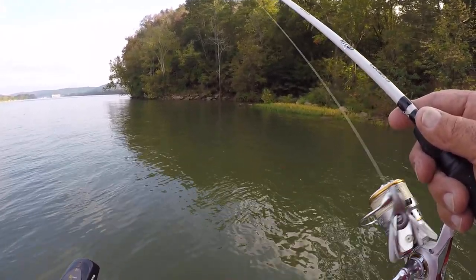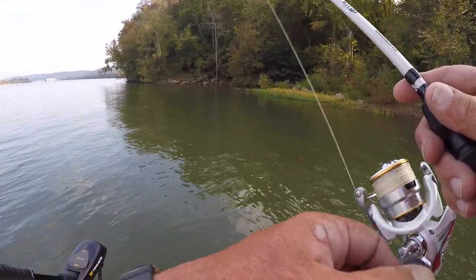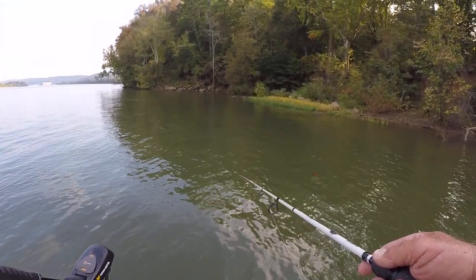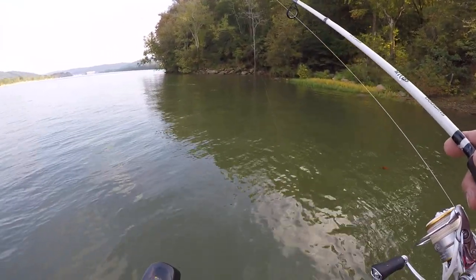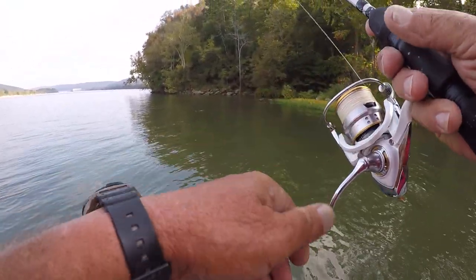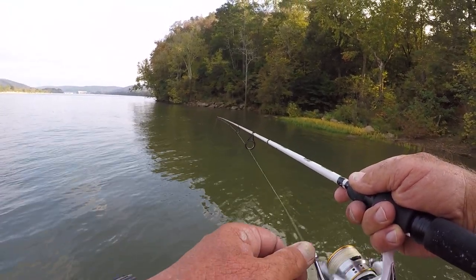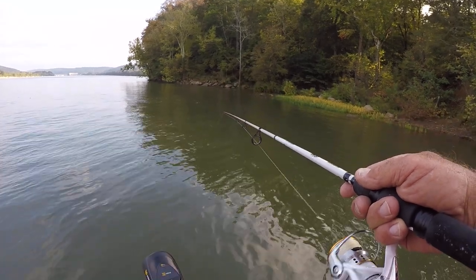So it's not what I call a fantastic crappie pattern, but it's certainly working. And I stumbled into that by catching that first fish, and it clued me in on what I need to do, and that's just simply fish eddies and rocks. Pretty cool, ain't it? You never know what you're going to catch when you got a catch-all type bait.